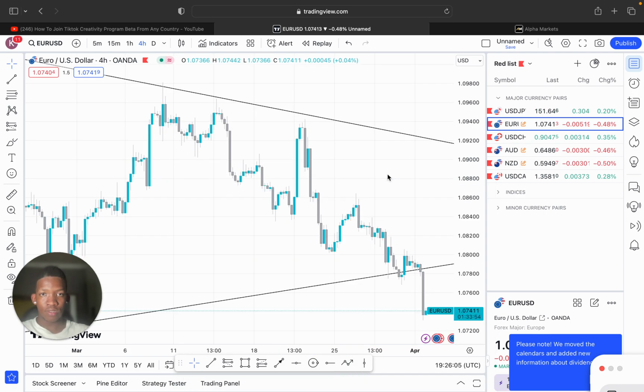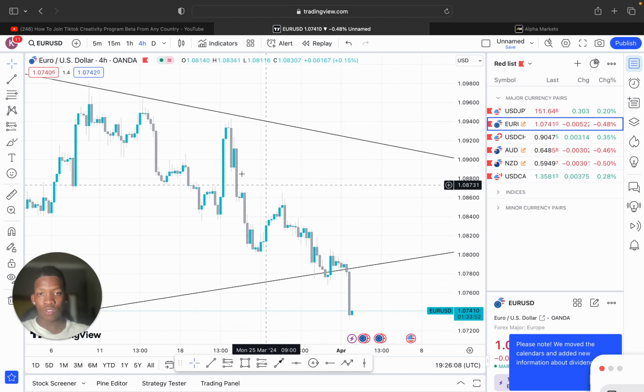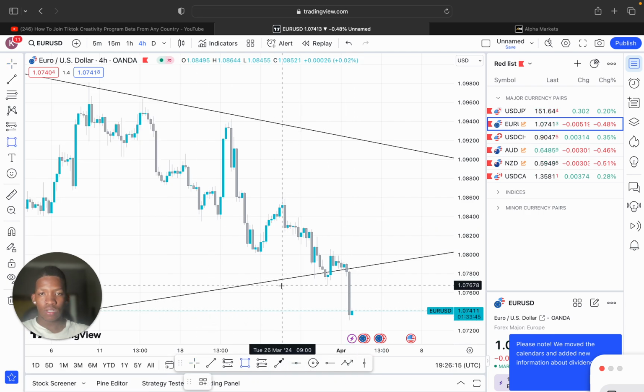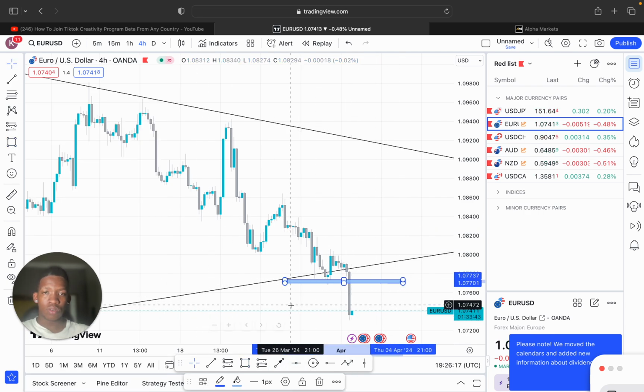Why am I waiting for a retest? To be safe. Some people are not aggressive traders, so to be safe. Where's the market going to retest, do you ask? It's right here. Let me just look for that triangle. Oh, here it is, right here. Basically retesting to give us a lower high, so that it can give us a lower low.